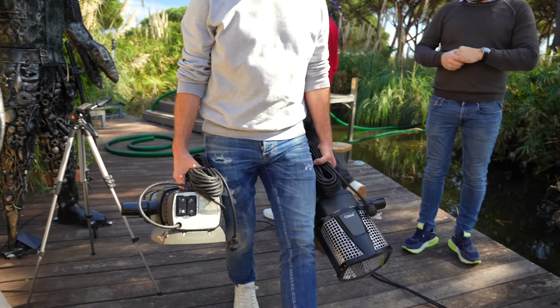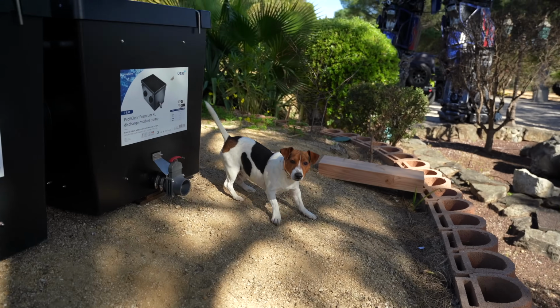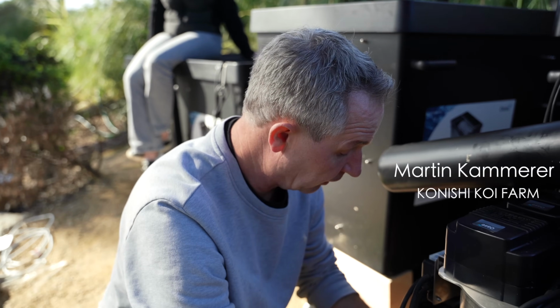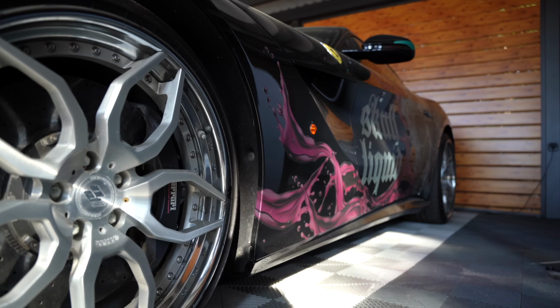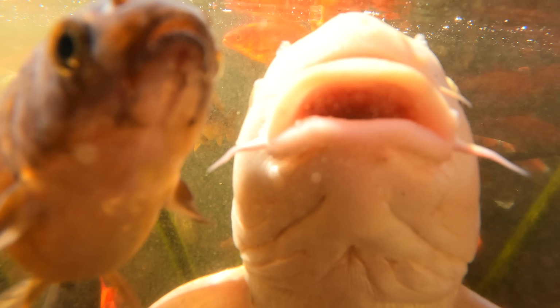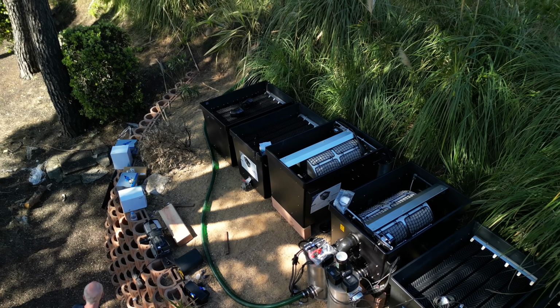It takes a full day to do the installation. Martin and Lisa have been involved with this client for years. Yeah, it's a project, a 150,000 liter pond. A very famous family in Germany, and they love all the luxury things, and the last thing they were missing was koi. So last year they contacted us and said, we'd like to have koi. Is there a possibility to keep koi in the pond? And we said yes. First of all, we need a filtration system, a powerful filtration system.